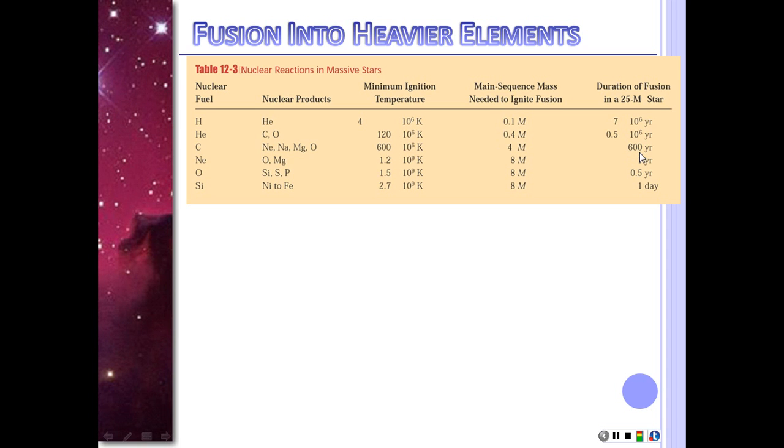and it only lasts for 600 years, because remember, for each one you've got to take 12 of these to make one of these, so you've got a lot less of these carbons, and to keep that high luminosity, you're getting less, the E equals MC squared equation, you get less energy out of each of these, and so you have to burn it really fast to keep that high luminosity.